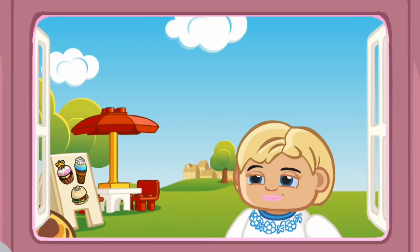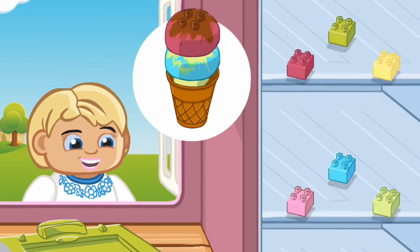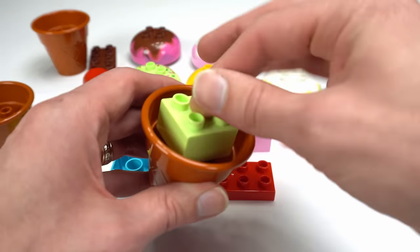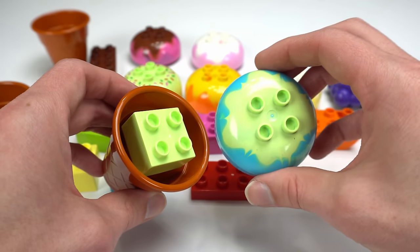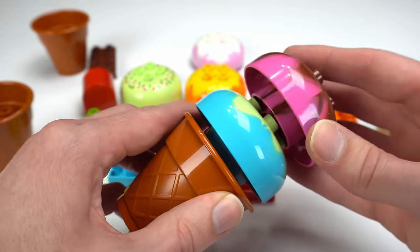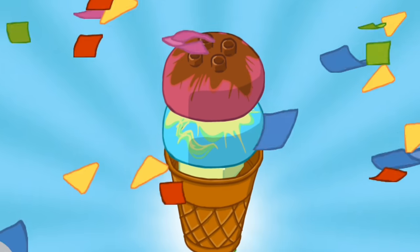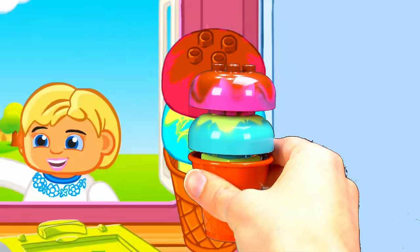What can I get you? Birthday cake and raspberry chocolate ice cream, please. You got it. Enjoy.